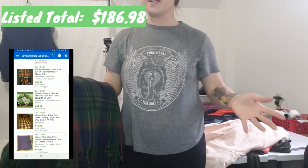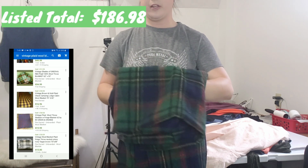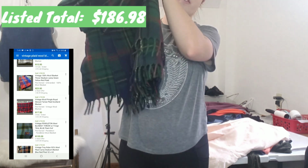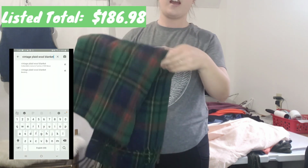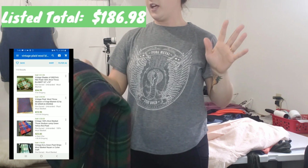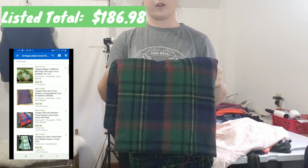So I do know that it's an all wool blanket and it appears to be vintage, really heavy and well made. It's got the fringe on the edges. I'm not going to open it up because I don't want to have to refold it, but it is a pretty large blanket slash throw.